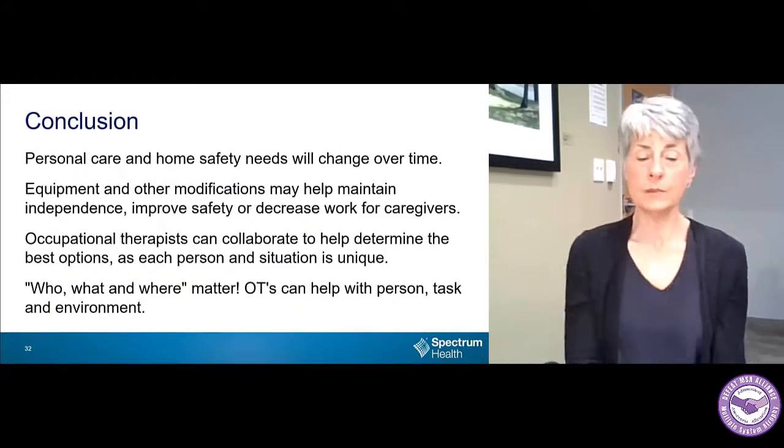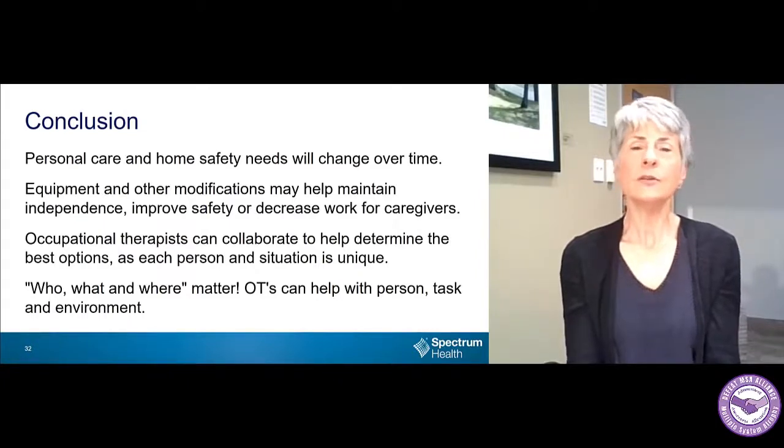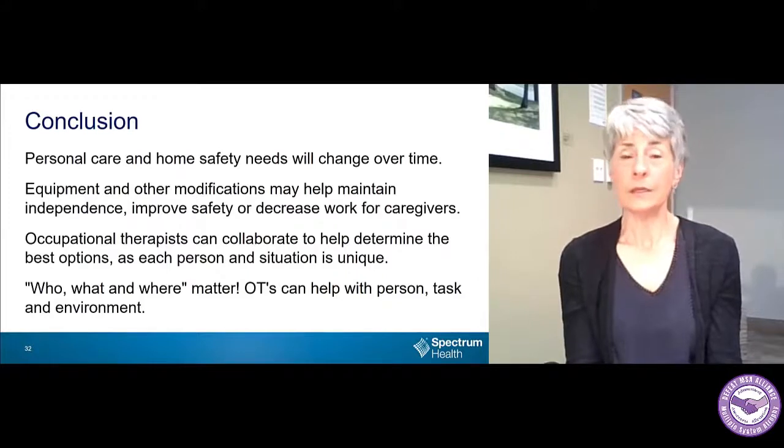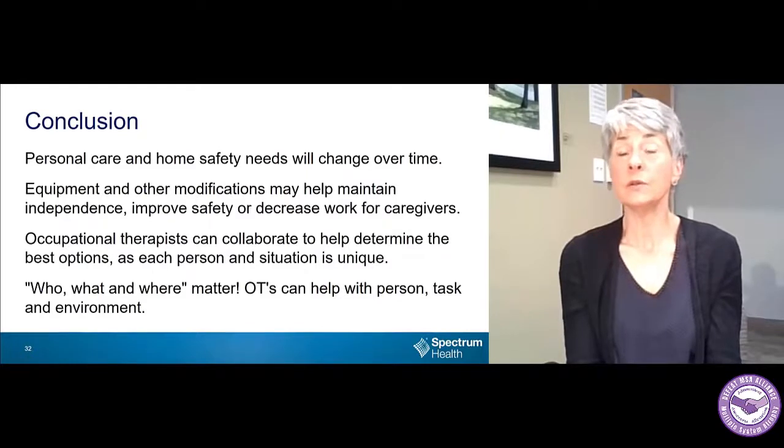So that brings me to the end of my part of the presentation, and I just want to reiterate a few points as we conclude. Your personal care and your home safety needs will change over time. There is equipment and other modifications that may help to maintain your independence, to improve your safety, or to decrease the work that a caregiver provides.